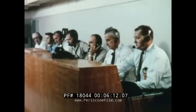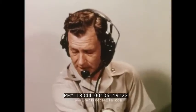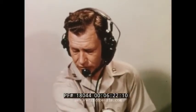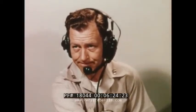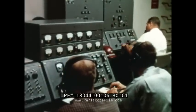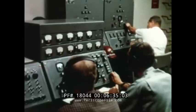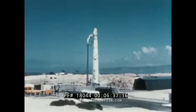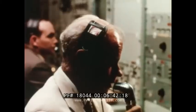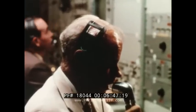Stations report manned and ready for terminal count. First stage manned and ready. Orbital stage manned and ready. The terminal count will be by function only. Minutes announced will be approximate rather than by real time. The launch sequence will start on my mark. 5, 4, 3, 2, 1, mark. On my mark, it will be T-minus 5 seconds, mark.